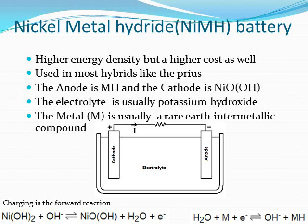Nickel metal hydride batteries work on the same basic principles, but they have a higher energy density but a higher cost as well. They're used in most hybrids like the Toyota Prius. The anode is usually a metal hydride and the cathode is a nickel oxyhydroxide. The electrolyte is usually potassium hydroxide. The metal M is not an element and is actually a rare earth intermetallic compound.